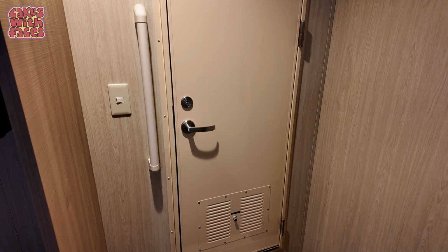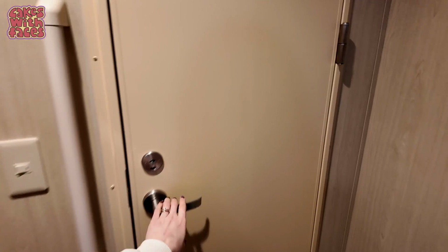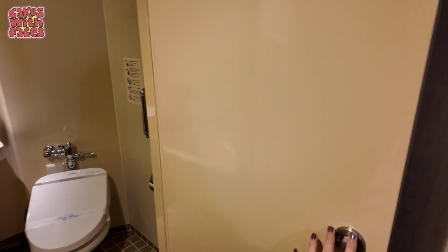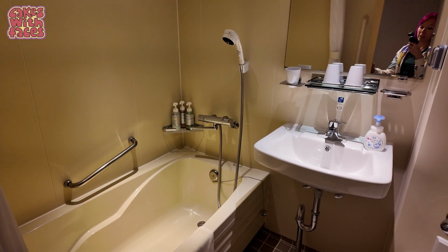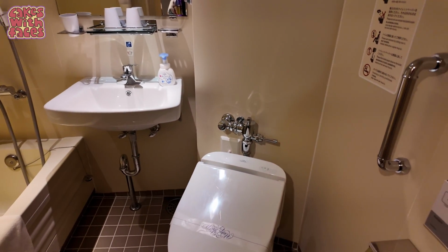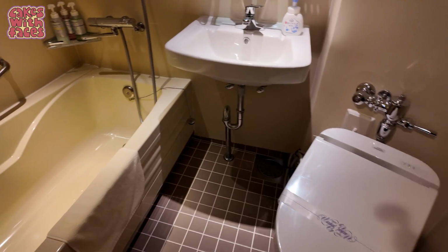And because this is a suite, we've got our own bathroom. This door is quite a heavy duty door. It feels like it's made of metal actually. And the bathroom is pretty nice. It's better than some hotel rooms I've been in. It's actually reasonably spacious compared to some, like an APA hotel.